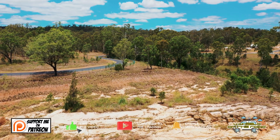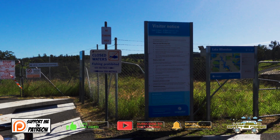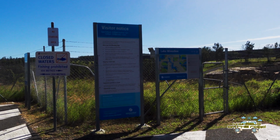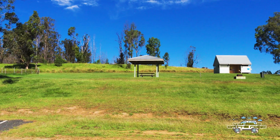Plenty of different things to do within the Spillway Common itself also. You've got Atkinson's Crossing kayak launch a little bit further down the road from where we are here at the Spillway Common, and you've also got a day use area across from the kayak launch area. There's bathrooms that are available in the day use area here at the Spillway Common as well.